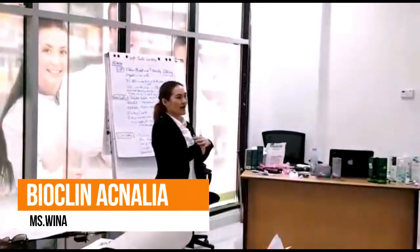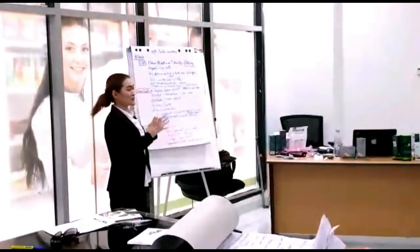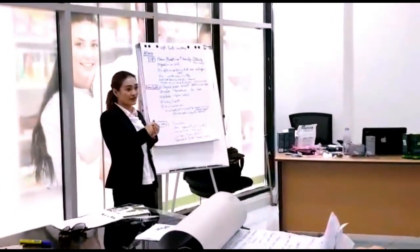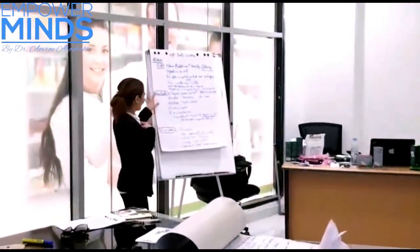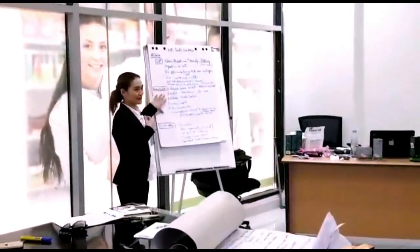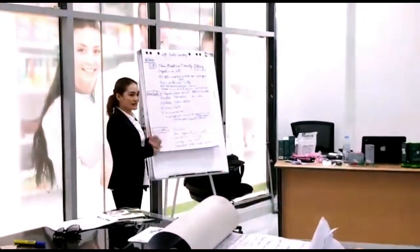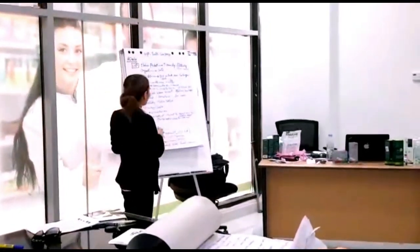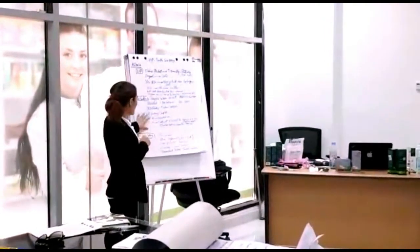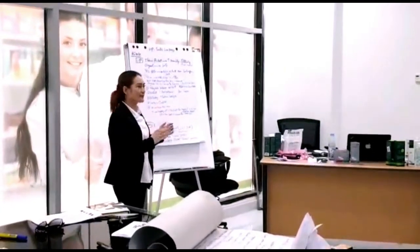Bioclin Acnelia range. As you all know, Bioclin is from Italy. It is from plant origin, so it's safe. And it's free from sodium lauryl sulfate and paraben. Also, it was tested for heavy metals, so it's really safe for our skin. For the features of the range, they all have the same ingredients, which are acnacetol, sodium salicylate, zinc and copper PCA, and soothing complex, which differ in concentration for each specific item.